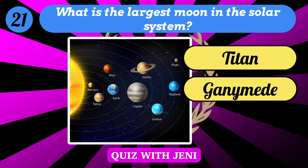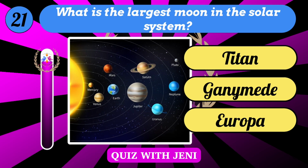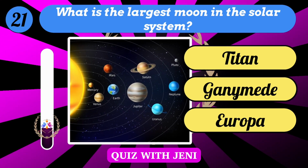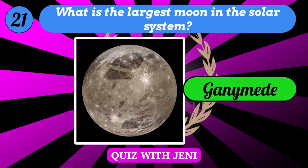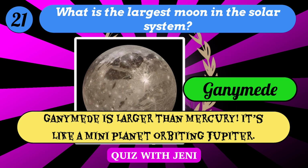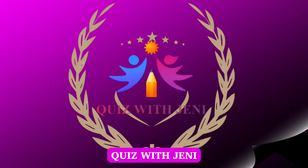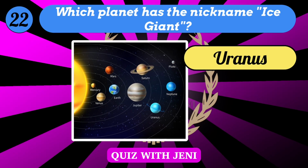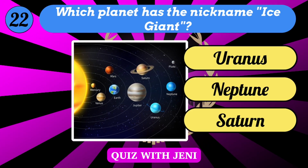Titan, Ganymede, Europa. Ganymede. Ganymede is larger than Mercury. It's like a mini planet orbiting Jupiter. Which planet has the nickname Ice Giant? Uranus, Neptune, Saturn.